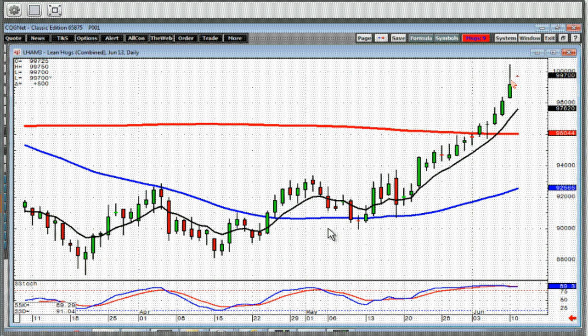It backed off up here in the oversold area. It hasn't given us a sell signal, but up here right now, if you're ready to short this, start looking for when it comes down and creates a sell signal. After hours, it's trading up a little bit.